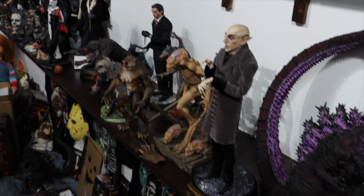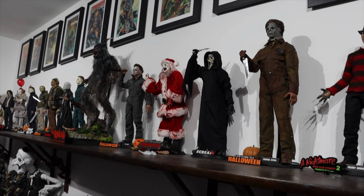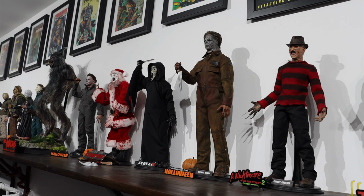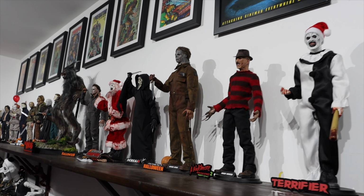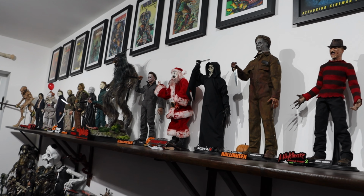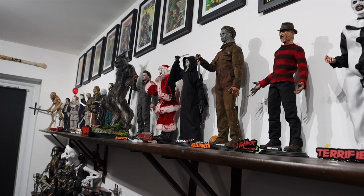There's other stuff on the way. I've ordered other things, not really Halloween related. I will be reviewing the Trick or Treat Studios 1/6 Rob Zombie Michael Myers as soon as that's released through Mad About Horror. So that's going to be a good review. Looking forward to that, man. Going to compare it to my custom one, see how it stacks up. It's going to be interesting. Can't wait to do some mods and weathering afterwards as well.